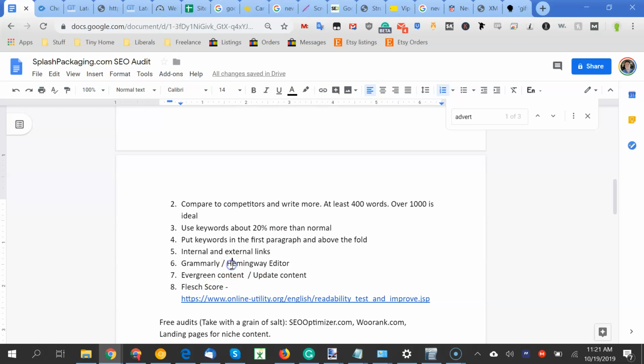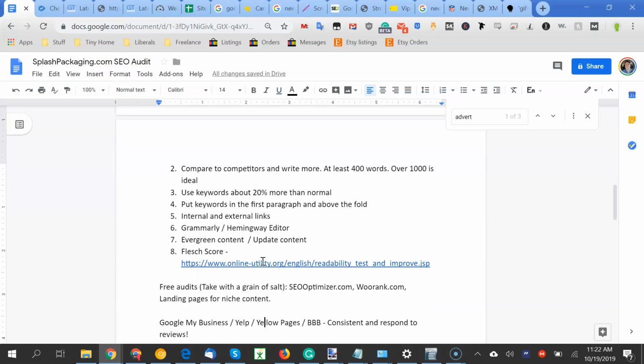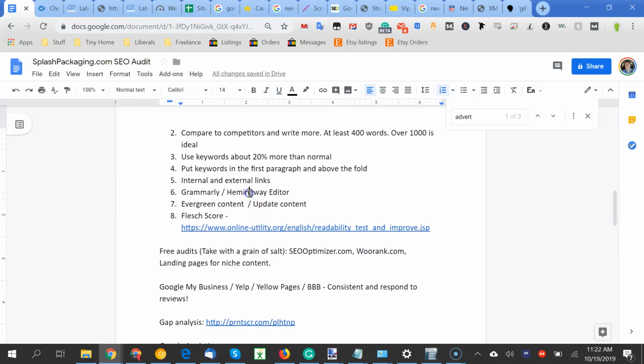Flesch score, basically this means Google likes content, if it's not technical, that's constructed so people like in, I think it's 10th grade, could read it. You can paste your text in here and see what it thinks the reading level is at, 10th grade, 8th grade. It's just common sense. Don't use big words just to use big words. Write things that the average person can read without having to have a dictionary.